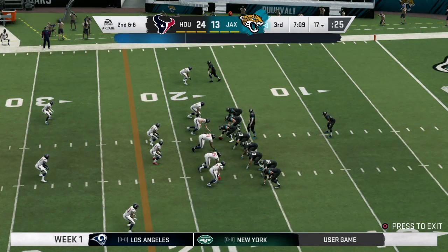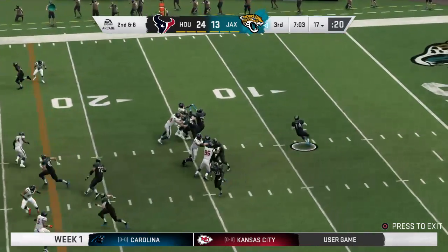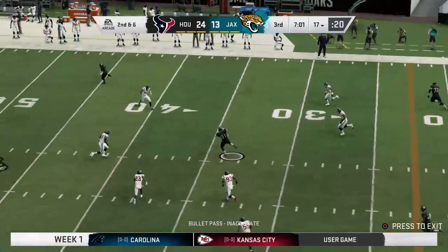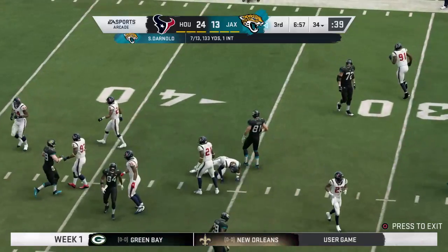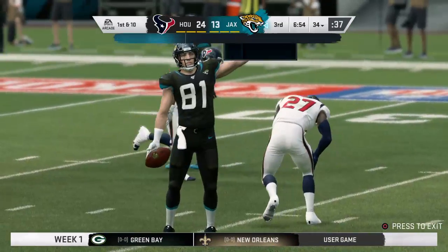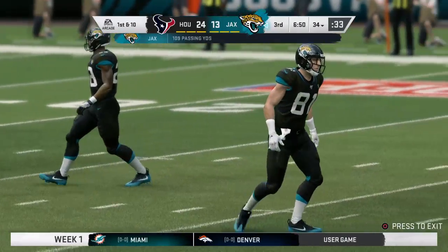Shocker. Try and get after them early and try and create a big play to give themselves some momentum. See what they have up their sleeve. From the 17, Darnold. It's caught over the middle. Hooper. And he'll get this up to the 34-yard line. A Jacksonville first down on a pickup of 17.